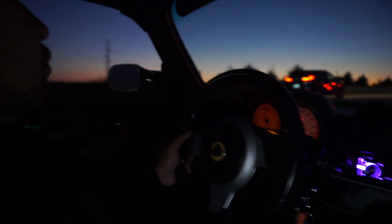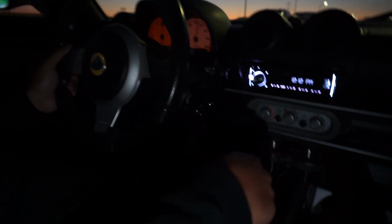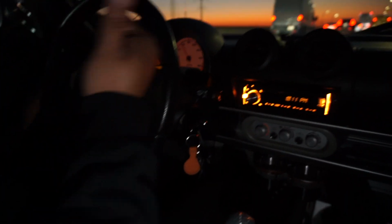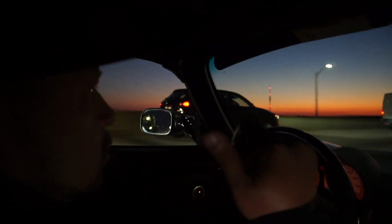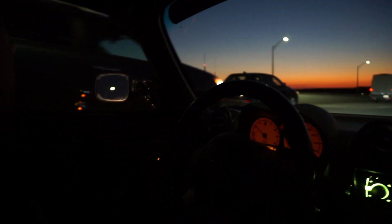Sorry, there is a car. So that was basically third into fourth. Like I said, the car sounds awesome. I don't know if it captures it in the camera, but you can really hear the supercharger just screaming. Like I said, first through fourth gear, it pulls really nicely. Once you get out of fourth and go into fifth, it doesn't pull quite as hard.